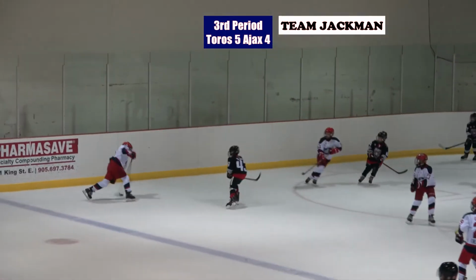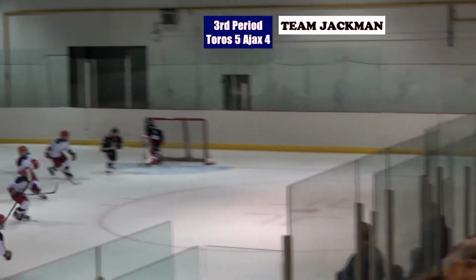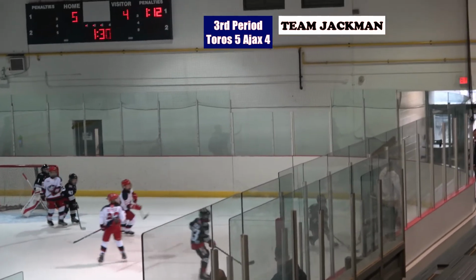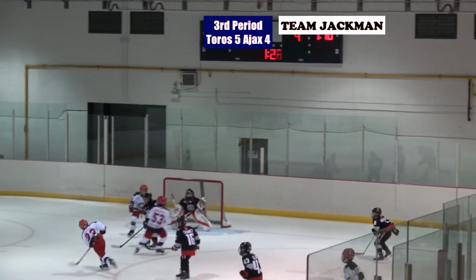Slapped around the boards. Kept in again by Bishop. Shot. Way at the mark. Coming around the other side. Toros putting pressure on this power play. Setting it up now. Shot.